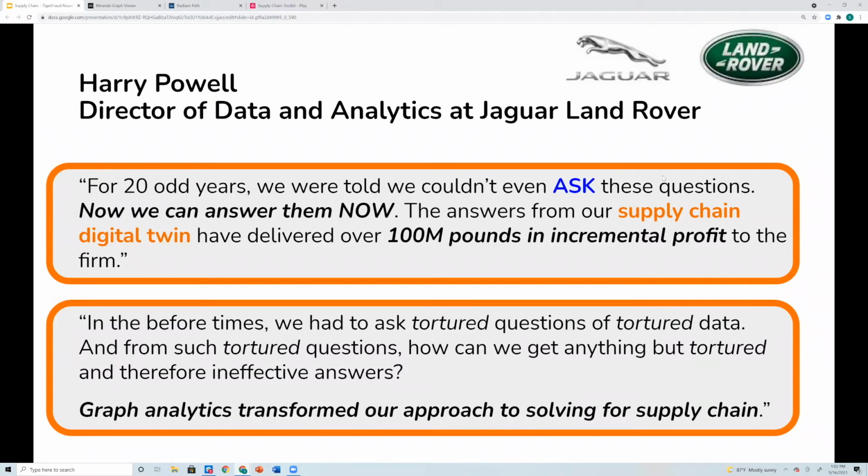Next one. We're going to talk first about one of our heroes. Harry Powell is Director of Data and Analytics at Jaguar Land Rover. Three years ago, they were up against an existential crisis. They were losing hundreds of millions of pounds a year on supply chain penalties to their suppliers. So Harry has two brilliant quotes. He's quite the raconteur.